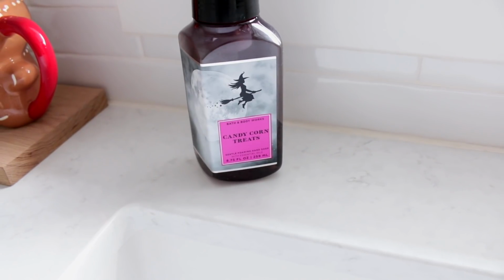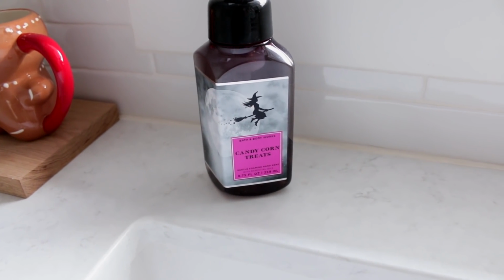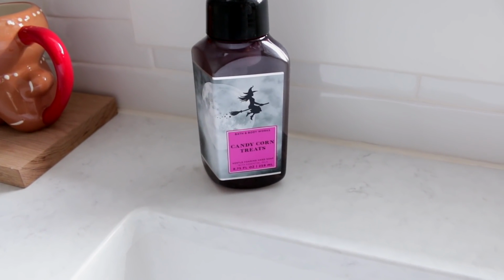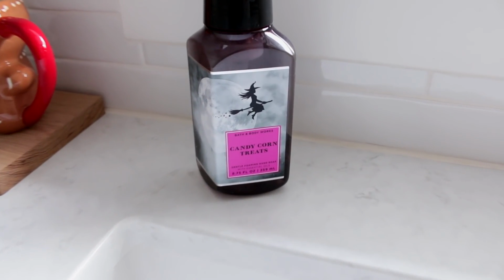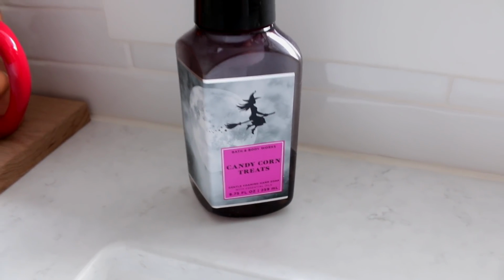Also, by the way, you guys, this is so hilarious. We are still using our candy corn treats soap from Halloween. It's Christmas and we're using our Halloween soap, but this one seriously smells so good. We cannot get enough of it.